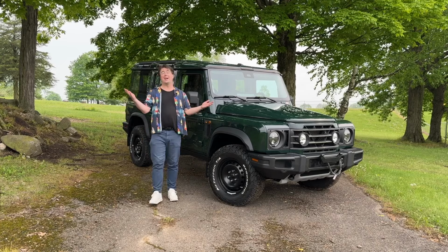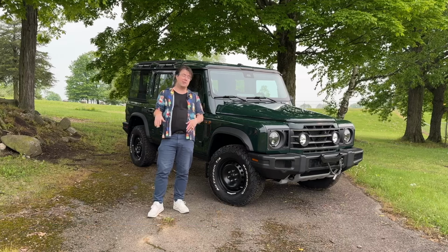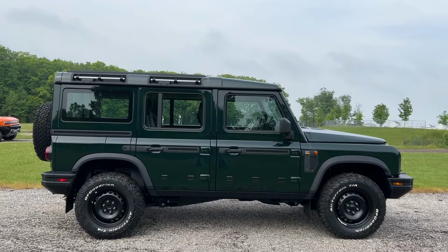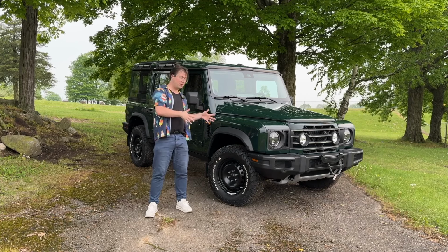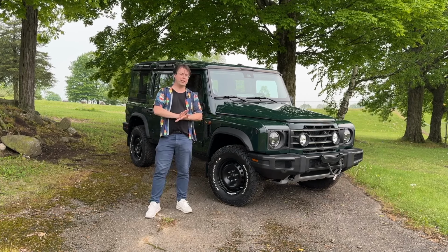All right, I know what you're thinking. That's not a new vehicle. And I get it. Compared to the fancy pants, all-electric new Hummer, yeah, this certainly doesn't look new. But unlike the Hummer, which is a modernized version of a design that we're all pretty familiar with, this is a very loyal, faithful take on a vehicle that Brits are all familiar with, the original Land Rover Defender.